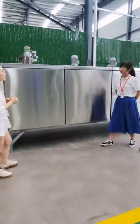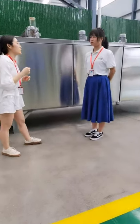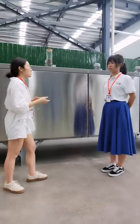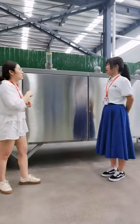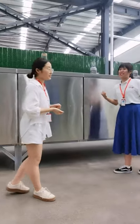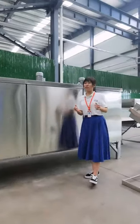I want to know, just like some of our clients, the raw material is the peanut. After roasting, what is the processing way to make the peanut control the quality and taste? Yeah, after roasting, the temperature is very high, you cannot touch it, so we need to cool it.